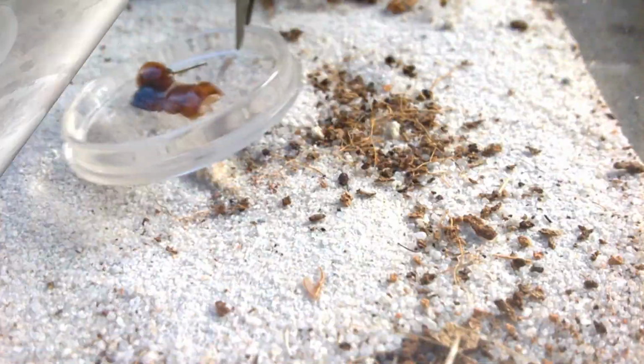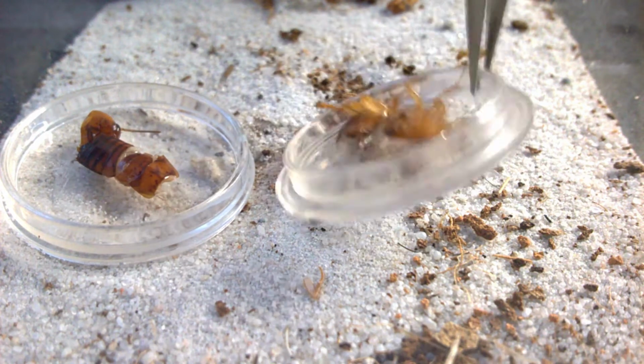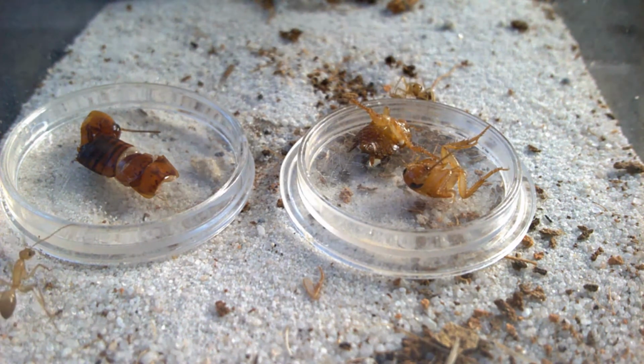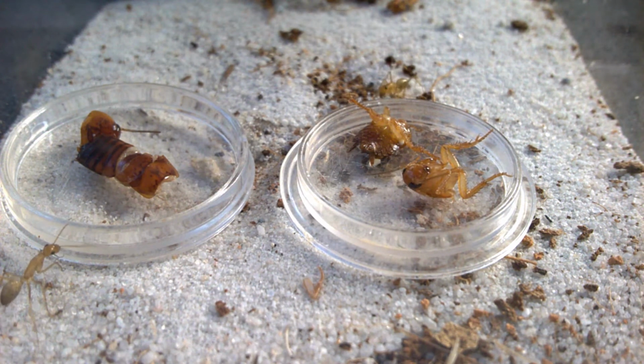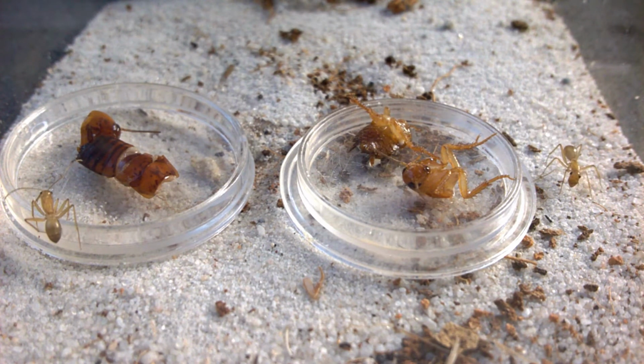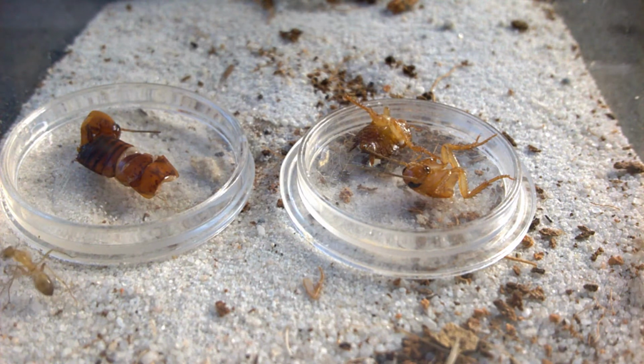Let's have a last try with my Camponotus sanctus. It's a very young colony, and like we all know, ant colonies act really different if they are pretty young and have only a couple of workers, or if they are thousands. They got way more confidence, and even the feeding behavior is completely different.